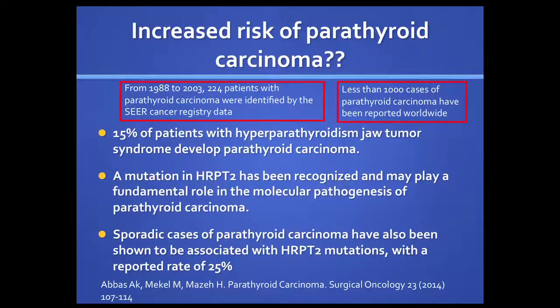And so, again, very important to mention this increased risk of parathyroid carcinoma. We've talked about how rare it is, and 15% of the patients with this syndrome do develop parathyroid carcinoma. And I think it's important, we do know the gene mutation that's associated with it, and that it is well accepted that it plays a role in the molecular pathogenesis of a parathyroid carcinoma. Even cases that are not associated with Hyperparathyroidism-Jaw Tumor syndrome have been shown to have the same genetic mutation as well.